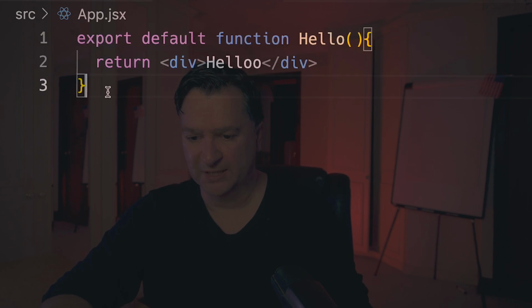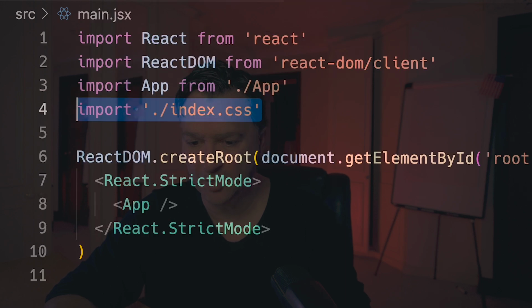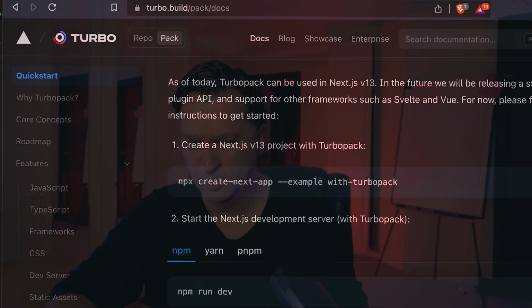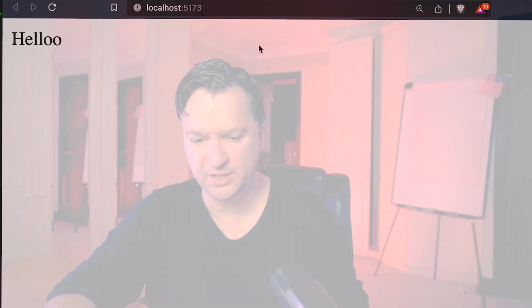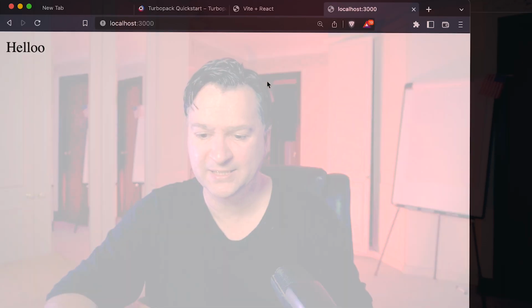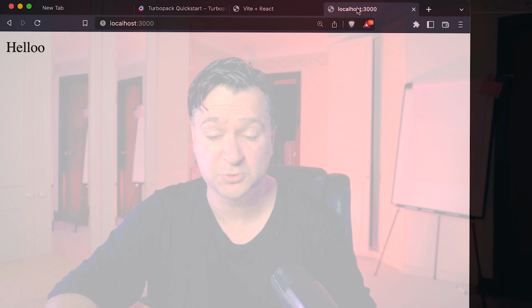And then I'm just going to change the app.jsx so it's the exact same as what we had before, and we're just going to paste in here. So we have another function called hello. And then finally, if I go back into my main JSX, I'll get rid of that import from CSS, save that. And now if I open up 5173, you can see it's saying hello. So I've now got my Vite app and my Next app both doing the same thing, which is returning hello.